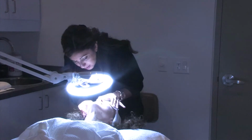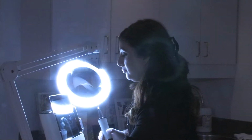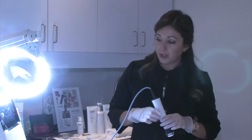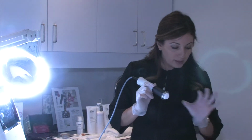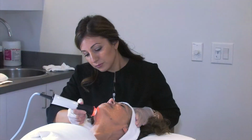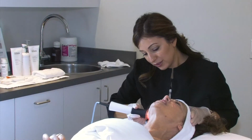Definitely I would recommend hydrating serum. Oh, it's a little like cold yogurt. So you're just letting the product activate right now? Yes, it's just absorbing into the skin. But now I'm going to use this capsule, and the combination of this and the gel will create a chemical reaction. That's when you're going to start feeling the tingling and the heating up from underneath. Okay. It's very gentle. It's beginning to heat up a bit. A little bit of tingling.